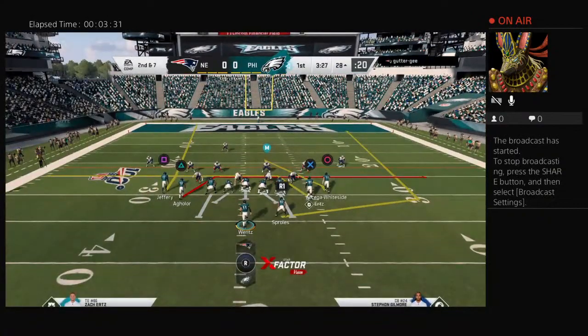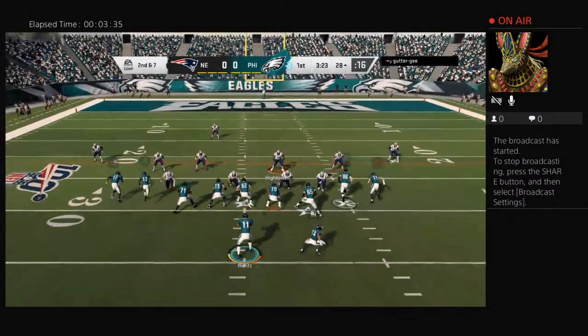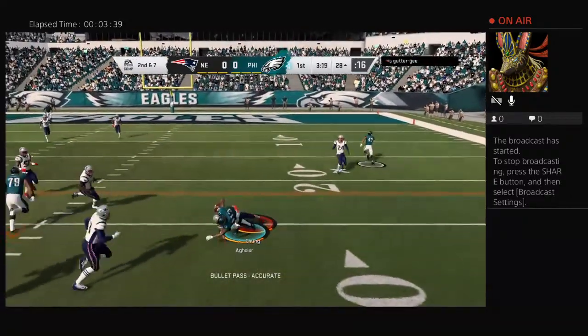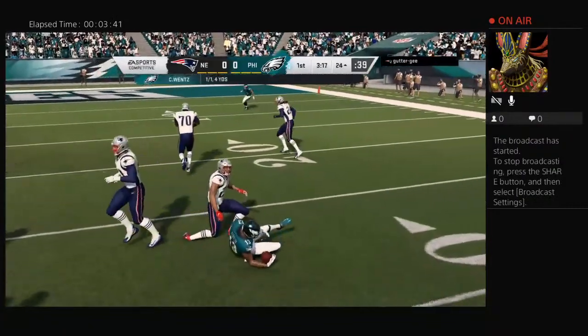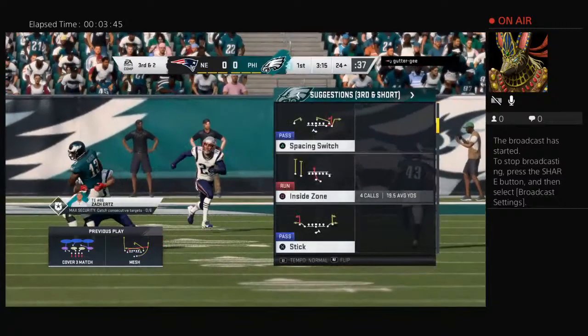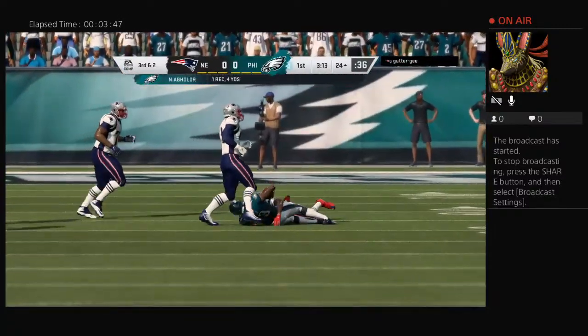The last run got 3. Now here's 2nd and 7. Wentz going to throw. Completes it to Aguilar. And he's brought down at the 24 after a gain of 4. 4 yards on the completion, and it sets up a 3rd down.